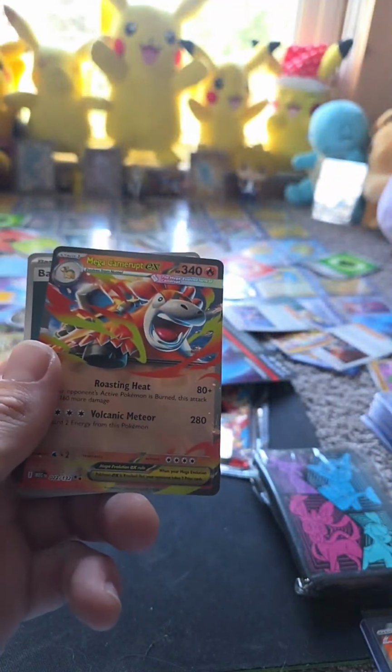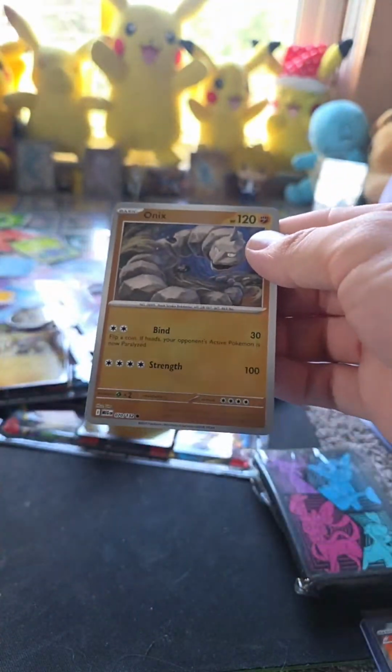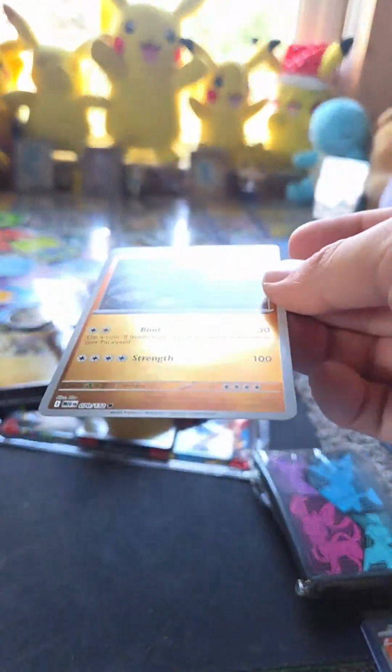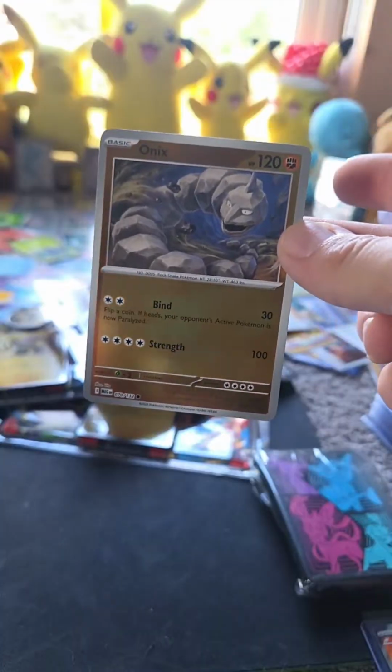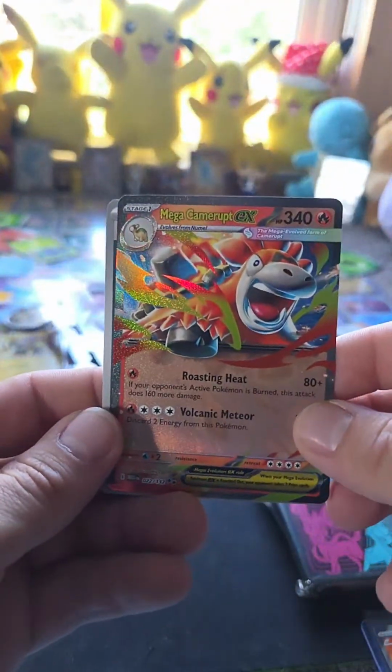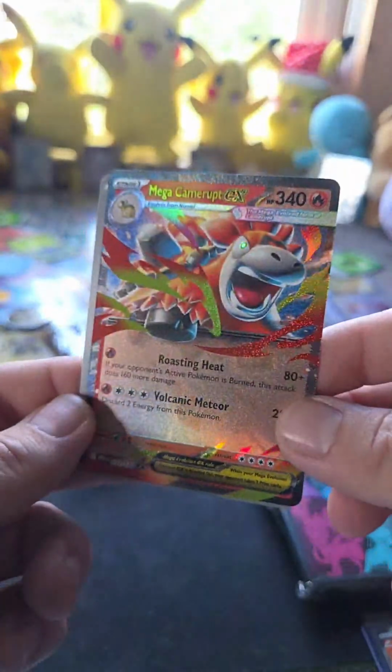Onyx. That's cool artwork, though. At least I got the foil Onyx. Onyx doesn't have too many cards. One of my first dogs as a kid was Onyx, and so that's a cool name. Nico might remember that one. Camerupt EX.